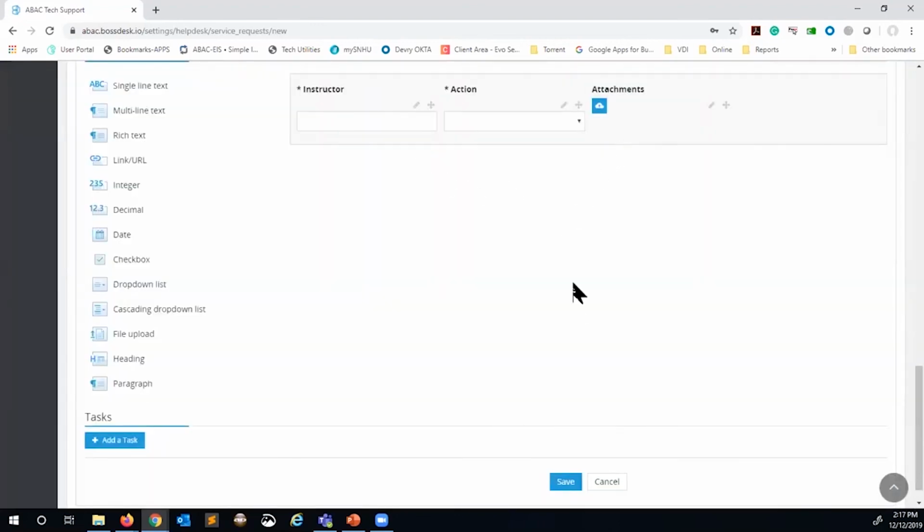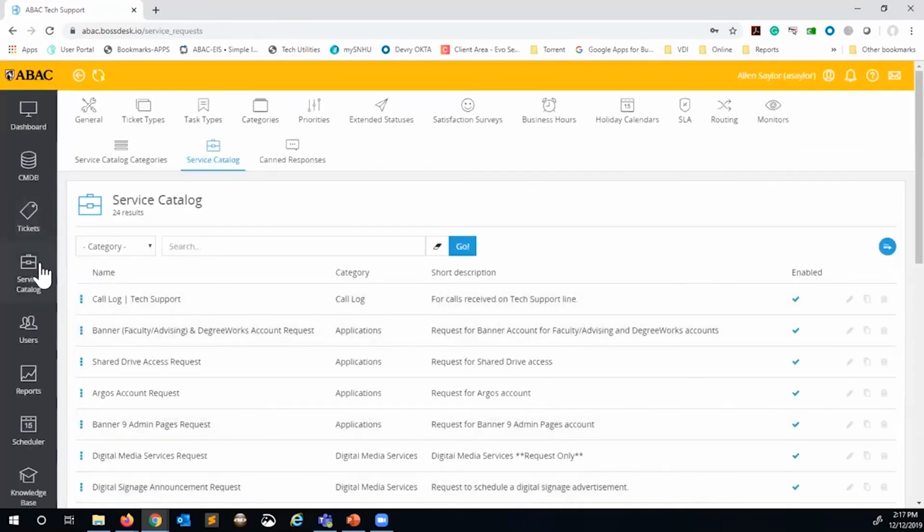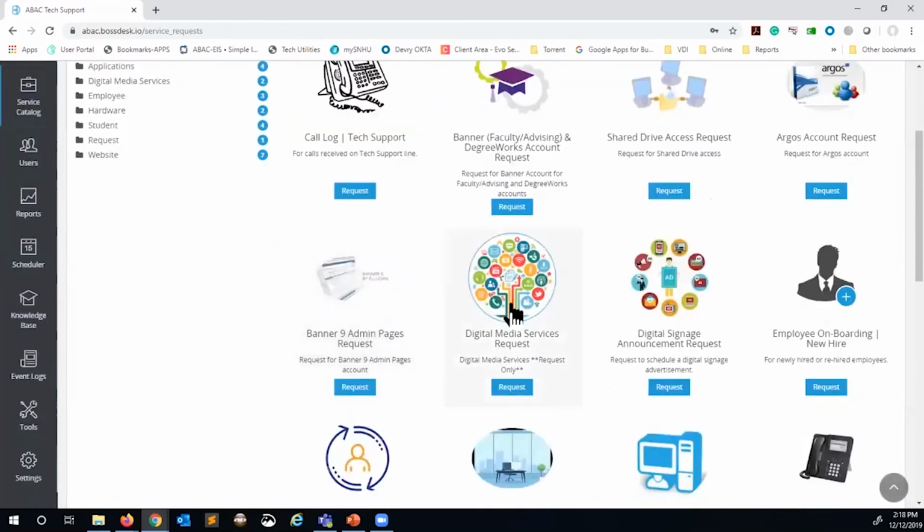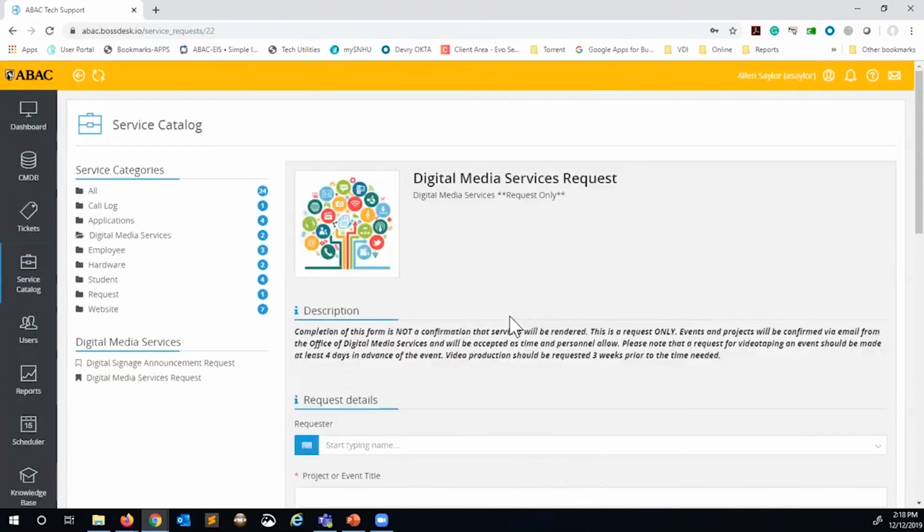It's allowed us to really grow and to increase what we call our service catalog, to have everything that we have out there. And we have 24 requests. Looking at this one here, digital media service requests. Now, I mentioned earlier our tech team, and I gave you a little brief about it. Counting myself, the tech team is a total of 6. And we started off with just that little group, 6 people.